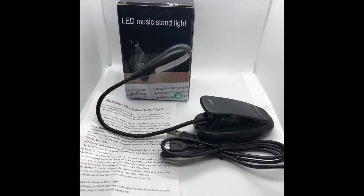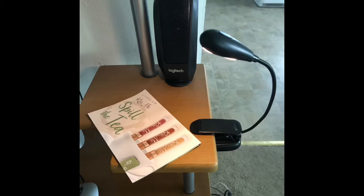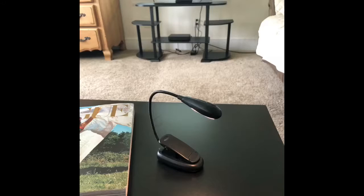Hey guys, I'm doing a review today on the reading light. It's LED rechargeable. I didn't realize it was a portable light until I opened it. It comes with a cord and you can charge it, and then when it's charged you could just take it with you anywhere. That was pretty cool. I kind of liked it a lot after I saw that aspect of it.